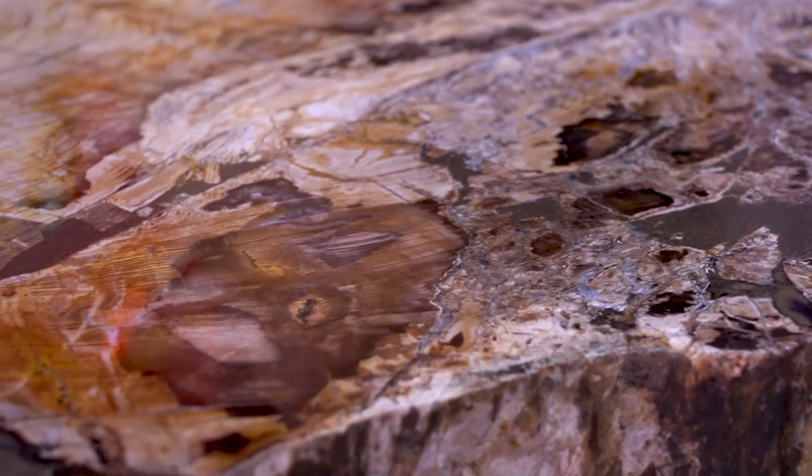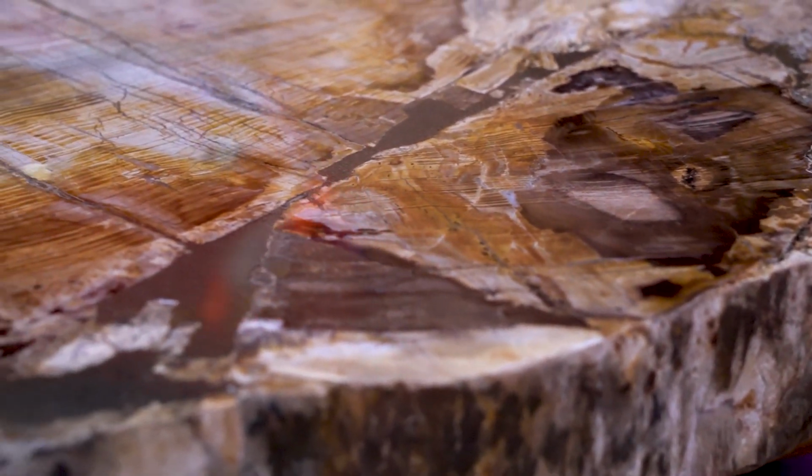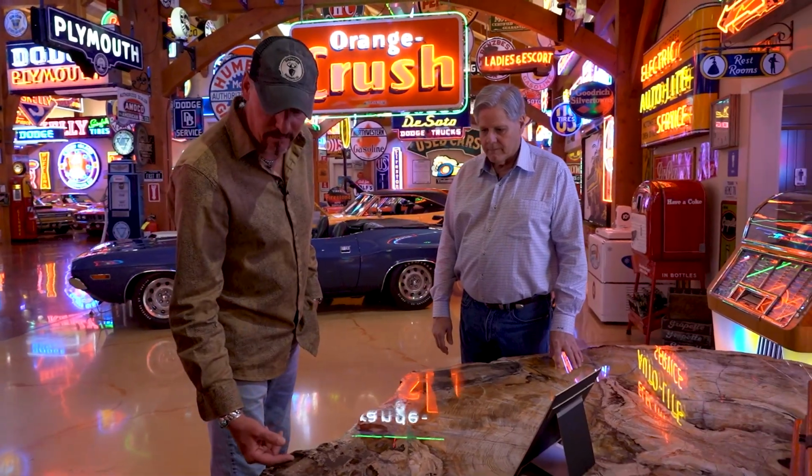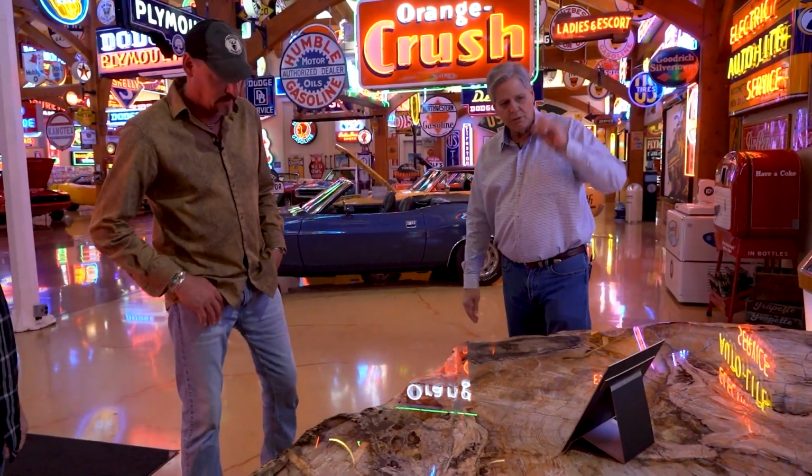It looks like marble or granite. It does. And that's fossilized wood. I mean, this is beautiful. But you'll never see a bigger diameter. That's it. This is the biggest slab, the bottom of a 300-foot tall tree.